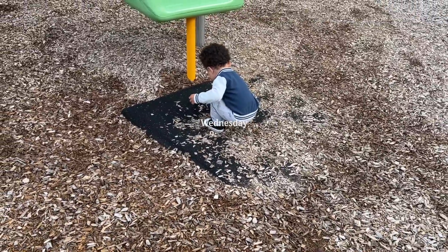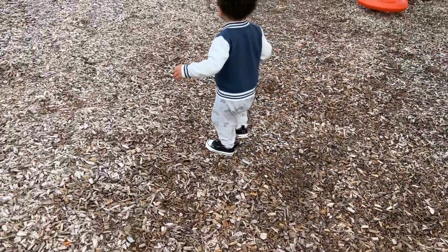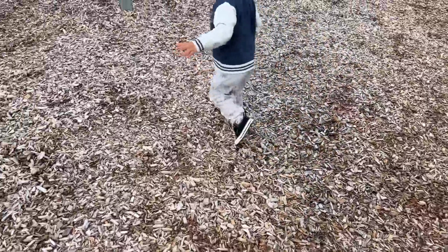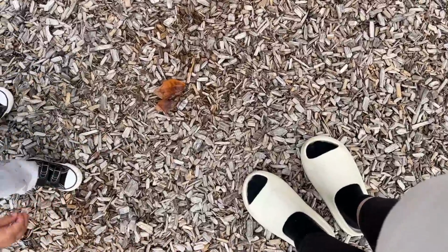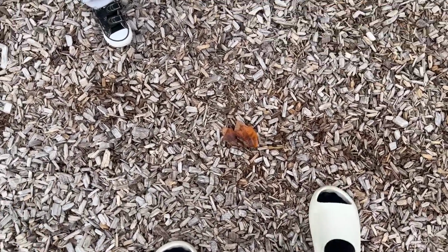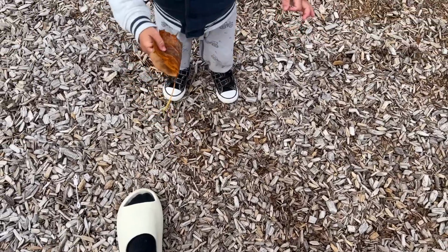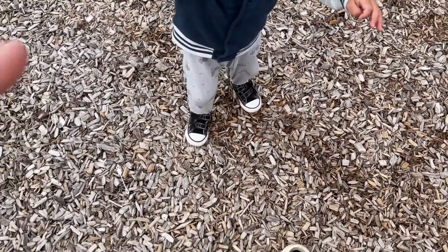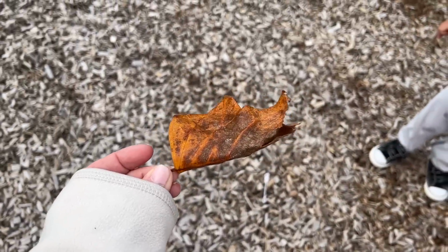Spending our morning at the park because he was super fussy. So anytime he's fussy, it's good to just get out of the house. That's a leaf! Is that a leaf? A leaf! Thank you! Wow! Beautiful leaf.